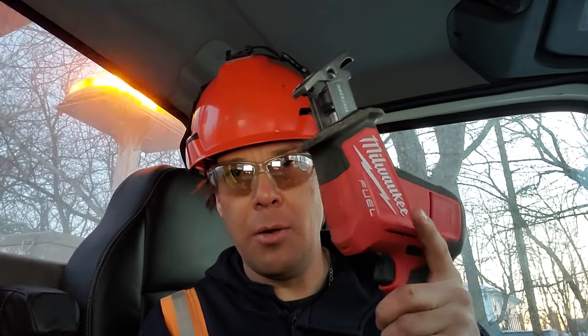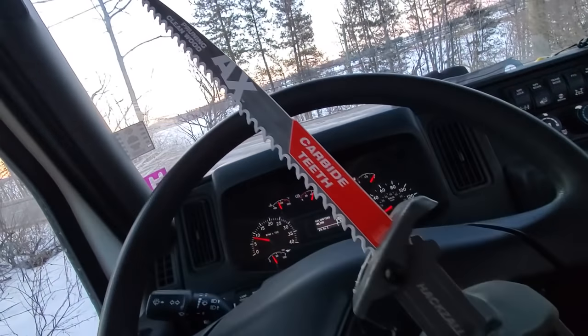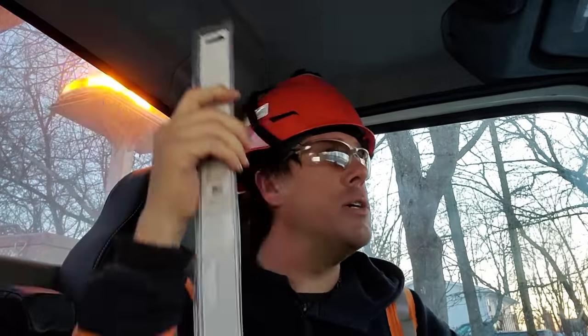So don't laugh, guys. I'm gonna be cutting some trees with a Sawzall. But I did pick up this blade, which is supposed to be made for pruning clean wood, carbide teeth. Anyhow, we're gonna try it out, see if we can't rip through some trees and clean up that work area a little bit.